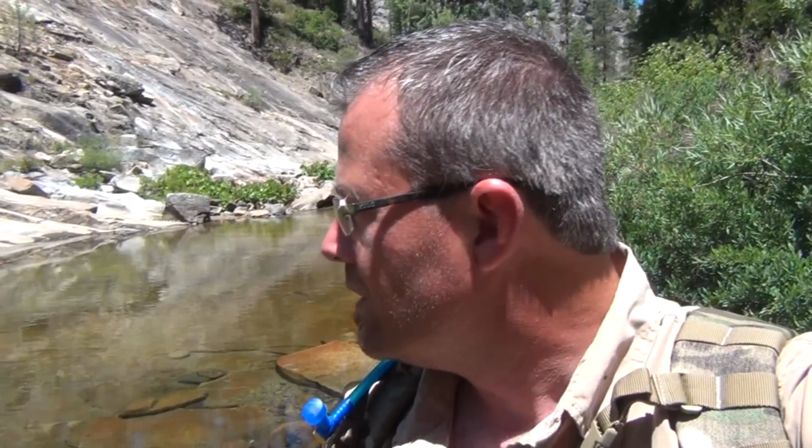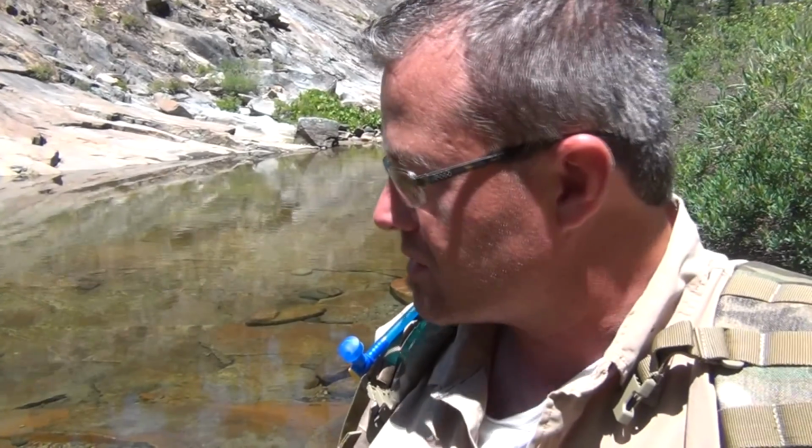Hey everybody, this is Chris with Out West with Chris, and I am on the banks of the Clavey River just off of Whole Creek Road in Stanislaus National Forest, and I'm doing a little exploring today. I really wish I would have brought my fishing pole. There's quite a few trout in the river here, and the river's just crystal clear.